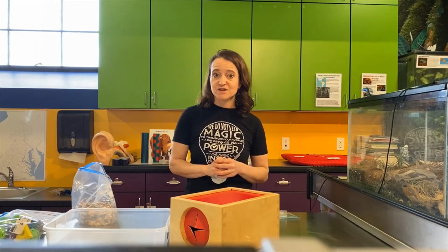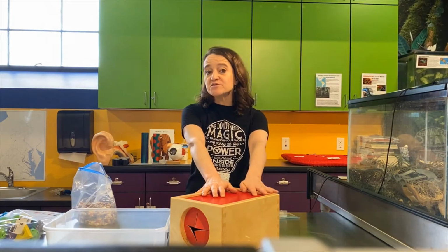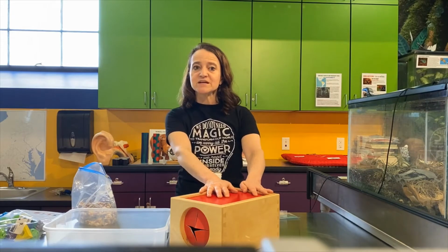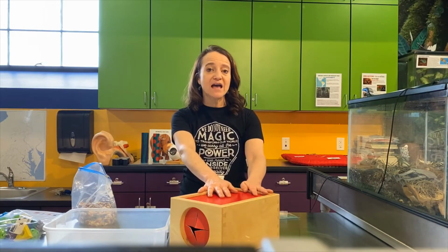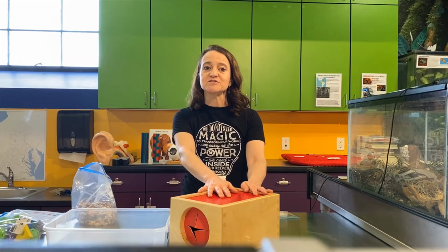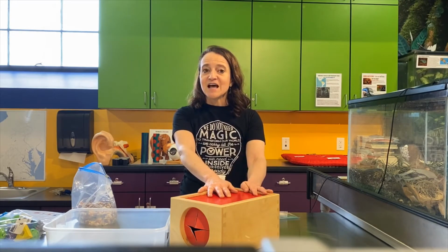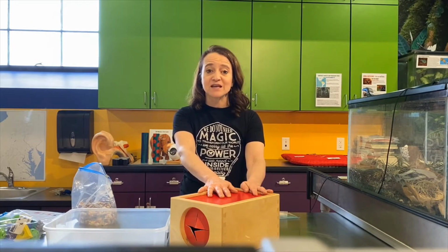So for the first one, I happen to have a touch box. If you do not, you can use anything. A tote bag will work. Just as long as you can't see into it, that's the key. You're gonna fill your box or your bag with lots and lots of different random objects you find around the house. And then you're gonna take turns trying to close your eyes and describe things to the other person and see if you can describe it and they can tell what it is without either of you looking at it.